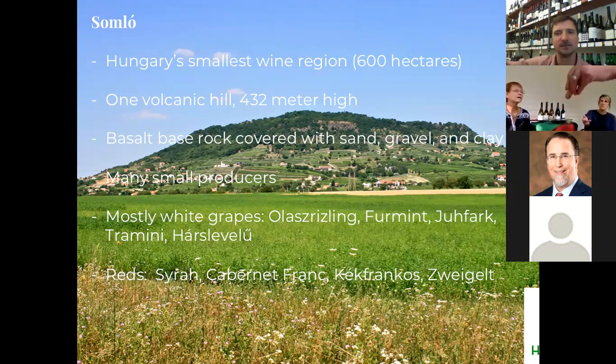Only a few places do this, but all around this volcanic hill, grapes are cultivated. Of course, Hungary is a cooler climate, northern region, so the southern slopes are the most precious. But on the northern and both the east and west sides, there are grapes grown. You can see the southern side of the Somló hill, and actually the winery that produced this Olaszrizling is right here, somewhere in the middle right part of this picture, not all the way up, but somewhere in the middle of the hill.